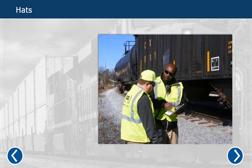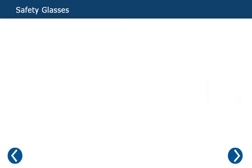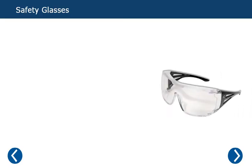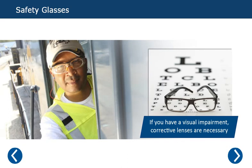Wearing a yellow hat lets others know that you are new and may need a little extra help from time to time. You will be required to wear the yellow hat for a minimum of 1 year or longer to identify yourself as a new employee to coworkers. When working near the track or on or in a locomotive, safety glasses are required. If you have a visual impairment, corrective lenses are a must to read train documents and to see signals and conditions ahead. Contacts are permitted, but of course, you will wear safety glasses over them.